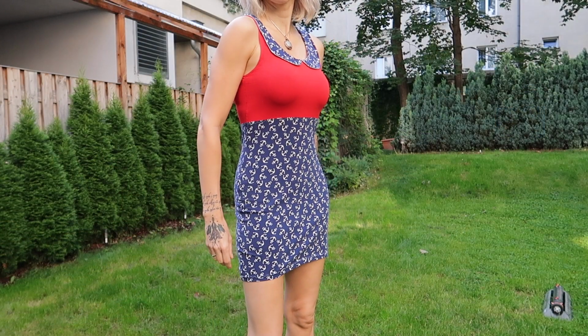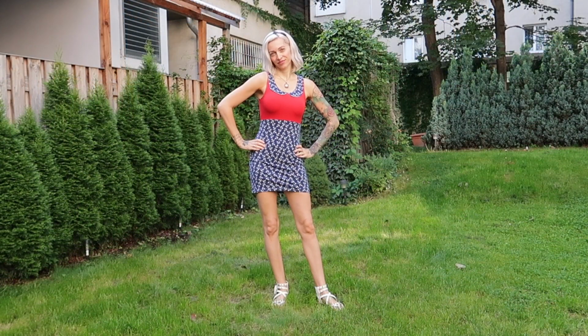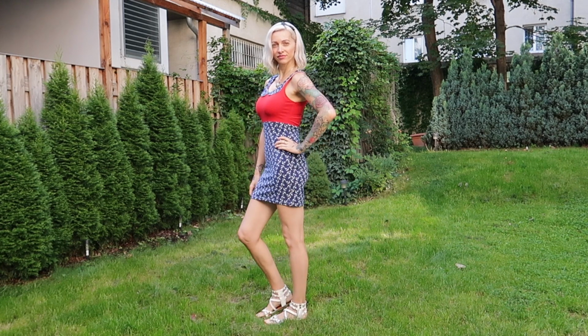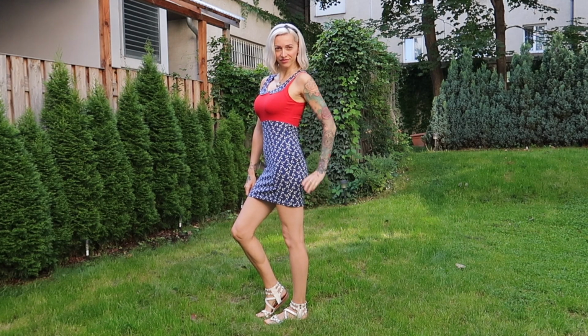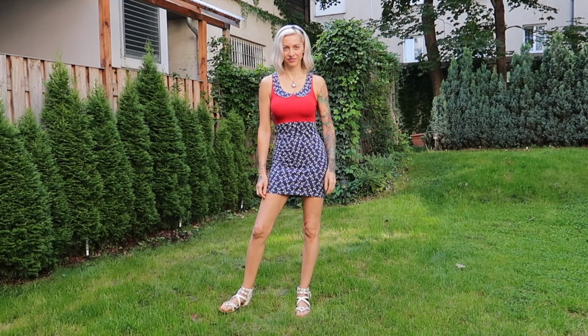What would summer be without this cute dress with an anchor print? I wanted to break the typical white and blue that is usually being used for maritime theme dresses. So I added the red and I feel like it gave the dress a little bit more life. I was recently wearing it in one of my videos on my German channel and someone actually said I look like the 4th of July. And I kind of have to agree, but I love it.